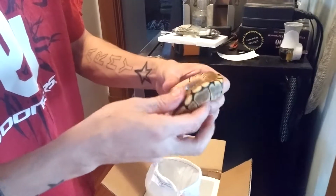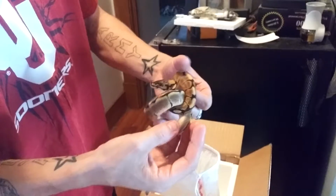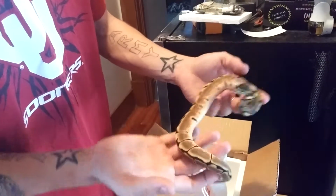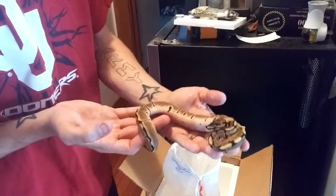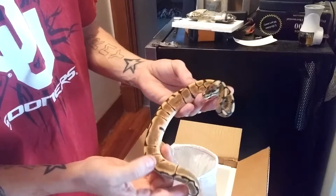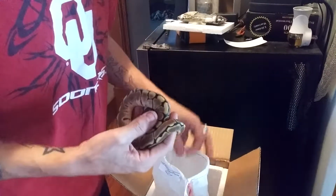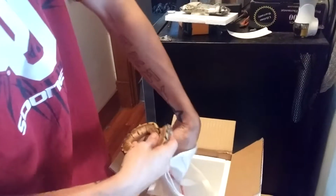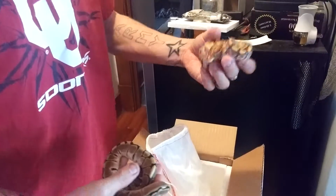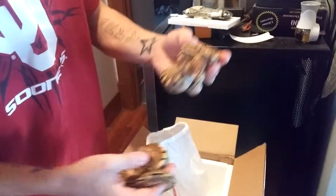So here we have a spider, 100% het caramel albino. And these were born not too long ago. Really pretty snake. Wow. She's beautiful. And that's a female. And then we got a male visual caramel albino.